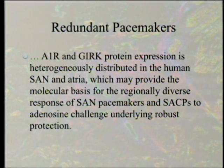A1R and GIRK protein expression is heterogeneously distributed in the human SAN and atria. Again, this is gradational. It's not random, and it's not absolute to where there's one level in the center and one level on the other side, but it's more of a gradation, which may provide the molecular basis for the regionally diverse response of SAN pacemakers and SACPs to adenosine challenge, underlying robust protection.